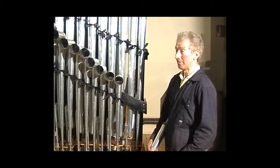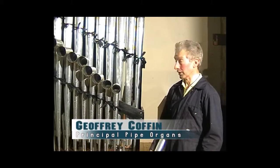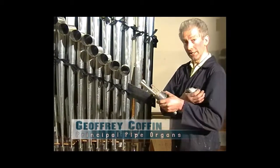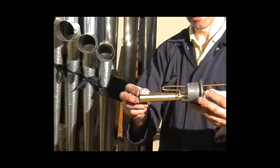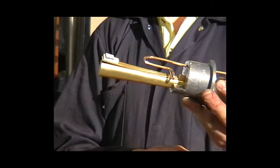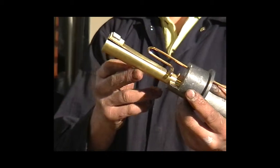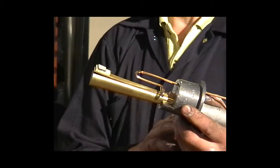Now here we have the new pedal trombone, 16-foot rank, which is added to the organ. And these particular pipes work with a reed as opposed to the normal ones with the flue. You can see here, I think, this works rather similarly perhaps to a reed orchestral instrument such as a clarinet, an orchestral clarinet. We have a mouthpiece. On the mouthpiece is a reed.